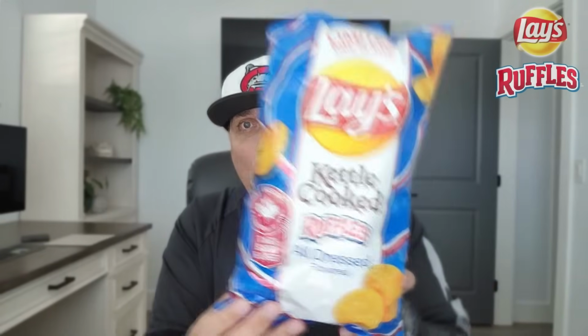So what exactly is all dressed chips? The flavor is, and I'm gonna read it, I always forget a couple of the ingredients, but all dressed chips have a little bit of everything. Imagine if you mixed barbecue, ketchup, salt and vinegar, sour cream, and onion flavors all together. Voila. A lot of hand movements. Voila, you have all dressed.